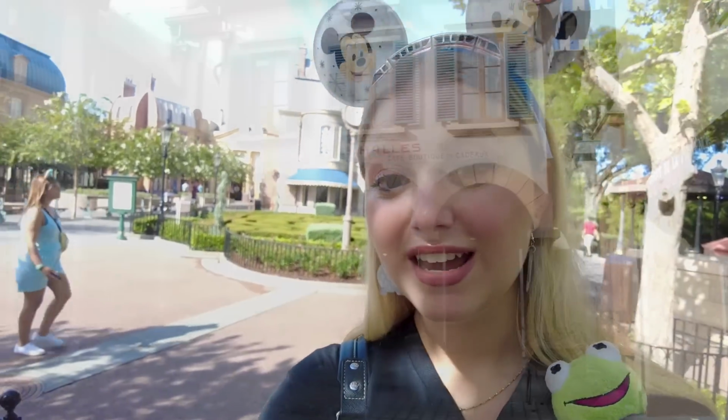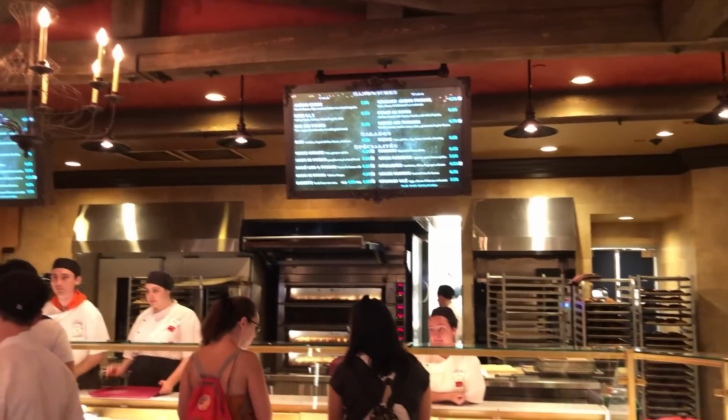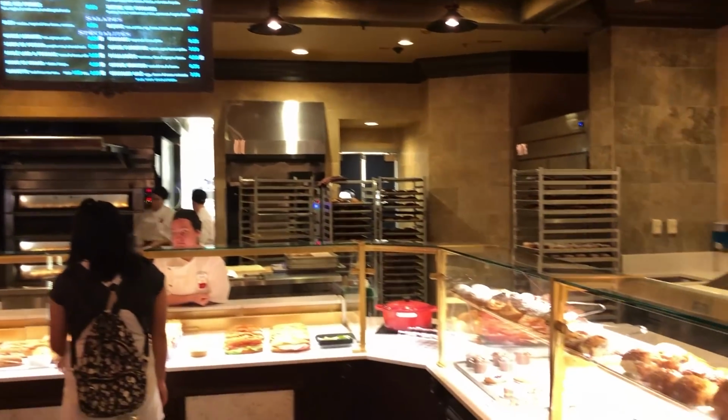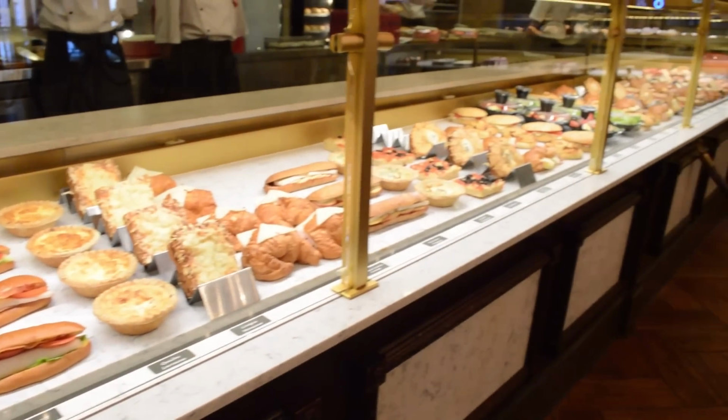One thing to know about EPCOT, if you're rope dropping or if you're going to be here early, EPCOT does not have a ton of breakfast options. One of the best options though is actually back here at Les Halles in the France Pavilion. So we love to do a rope drop Remy or get a first Lightning Lane for here and then have breakfast over at Les Halles. I already had breakfast, but I haven't had coffee. And Les Halles also has some good coffee.